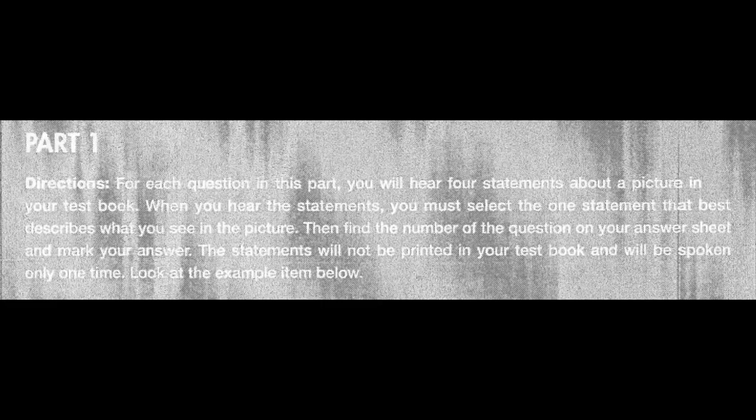Test 2. Listening test. In the listening test, you will be asked to demonstrate how well you understand spoken English. The entire listening test will last approximately 45 minutes. There are 4 parts, and directions are given for each part. You must mark your answers on the separate answer sheet. Do not write your answers in the test book.